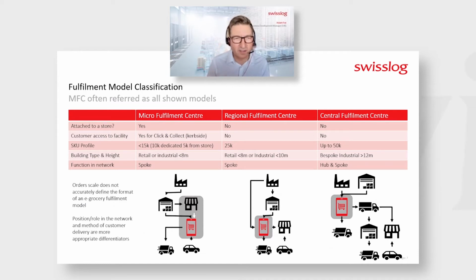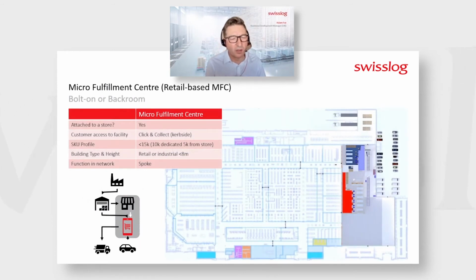So I want to talk a little bit about this classification that I mentioned at the start. You do find that MFC is a very widely discussed term. Most people think of MFC in this first context where it's attached to a traditional supermarket store, and it offers such things as click and collect or curbside if you're in the US, and home delivery. So that's what we think of, but we've also seen MFC be referred to as small solutions in regional fulfillment centers as well. Probably some people call those dark stores. And also within central fulfillment centres.